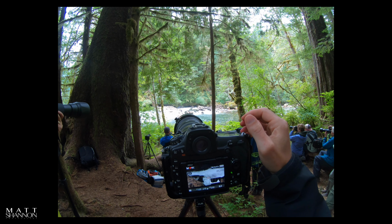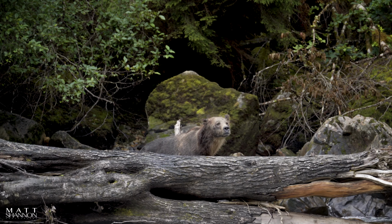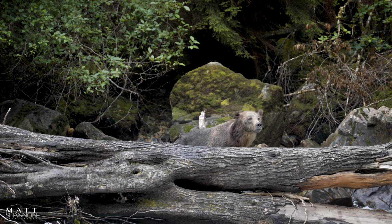Typically, when a bear gets out of water just like a dog, it shakes. That is my cue to quicken my shutter speed to freeze the action.